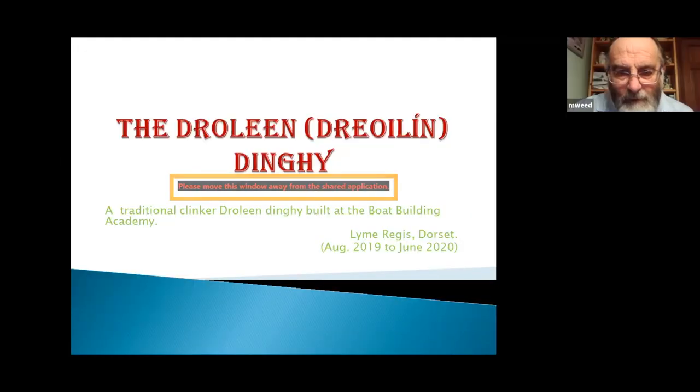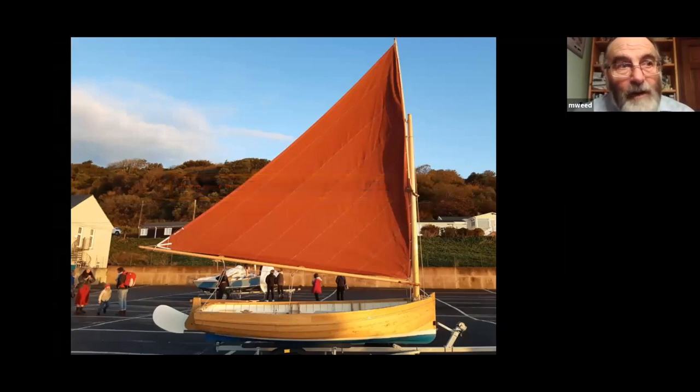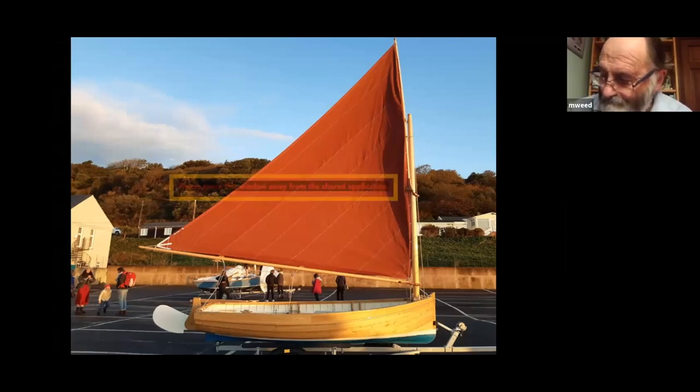Hello, everybody. And this is the Droleen dinghy, which you saw on your flyers, which we built in the Boat Building Academy in Lyme Regis. And half of it is basically about our experience building her in the Boat Building Academy, and the other half is about the build itself, I suppose. So you know the origin of the Droleen name, the wren, the little bird, et cetera, et cetera.